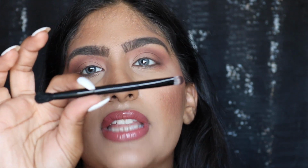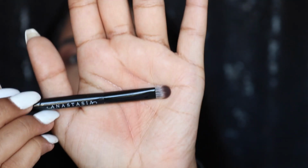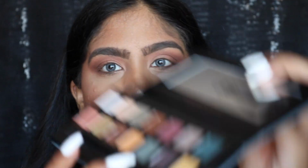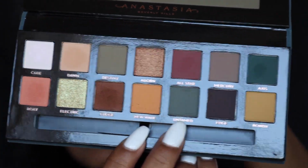I will be using the brush that the palette did come with. All the palettes come with this brush. One is a flat shader brush and one is just a fluffy blending brush. I feel like the shade that I want to go in with is Untamed. I don't know, just a beautiful teal, well, dark teal shade.